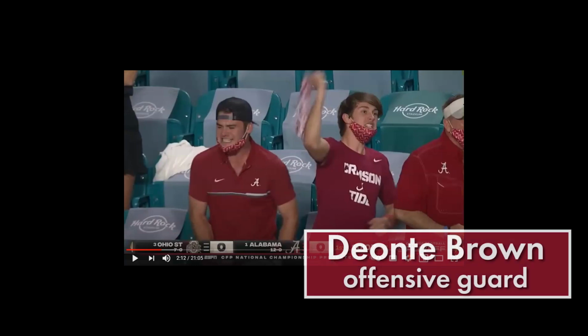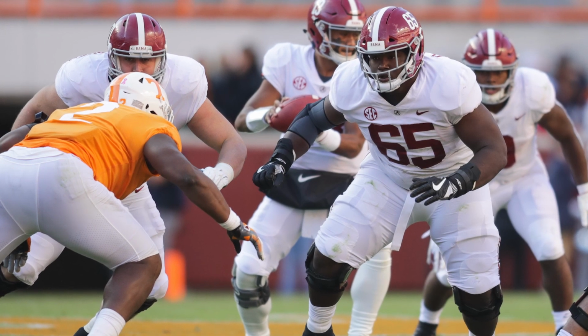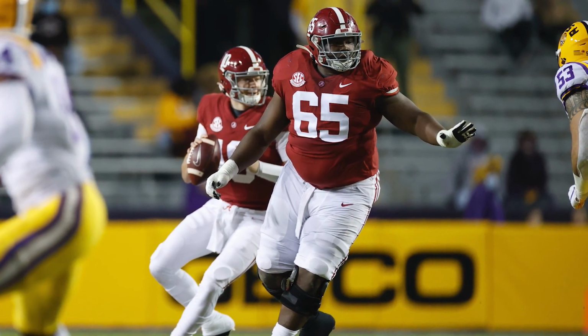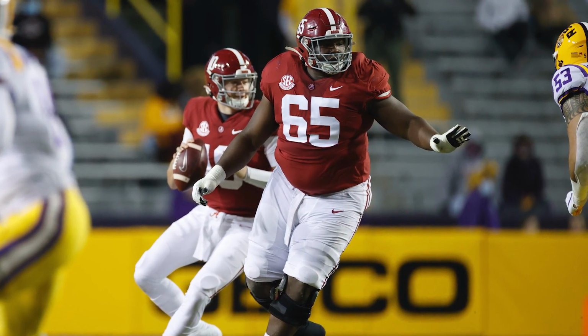Those teams could have used an offensive lineman like Bama's Deontay Brown. Brown is an excellent pass protector. In fact, in nearly 3 years as a starting guard for Bama, he hasn't given up a single sack.